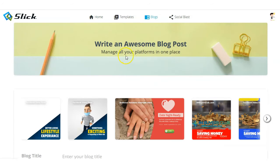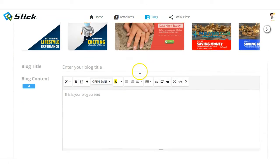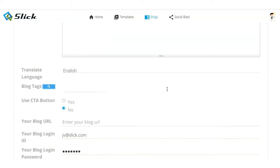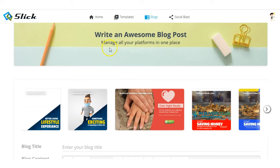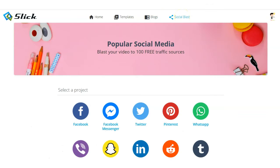Click on blogs and you can write an awesome blog. Here they give you all the tools you need to write a blog, and then you can insert the template associated with the blog that you want to use. And then the next option is your social blast.